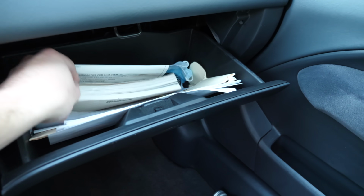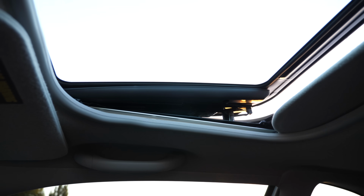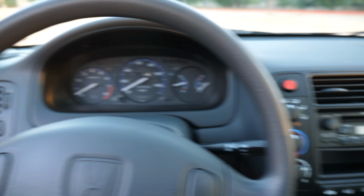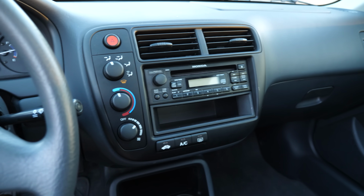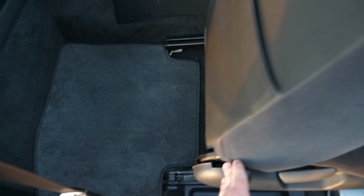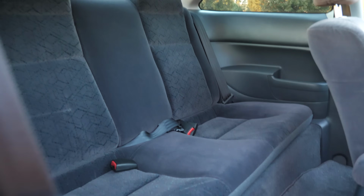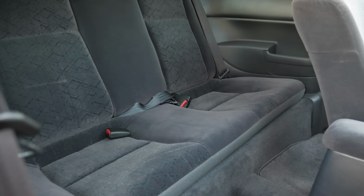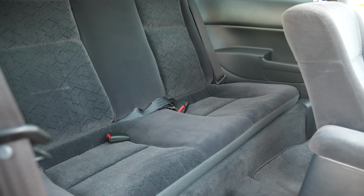All the paperwork, all the pamphlets. It's nuts. Power sunroof, power locks, power windows, power mirrors, dimmer here, AC works beautifully, it's ice cold. I mean, this is just something you never see. Another thing, look at that. Rear seats, mint, absolutely mint. At this time, most of these have cigarette burns, tears, rips in them. They're all faded up at the top where it's baked out in the sun and all sorts of stuff.